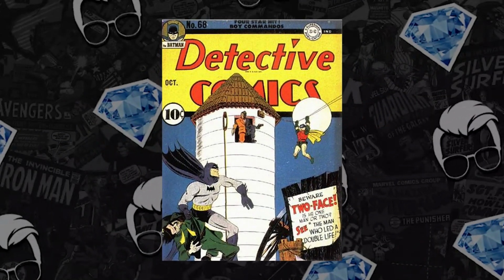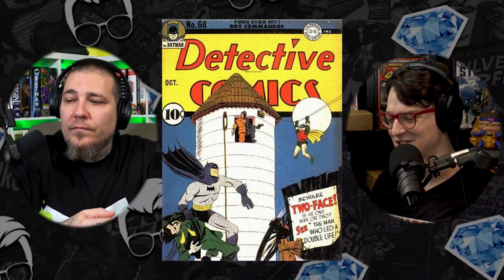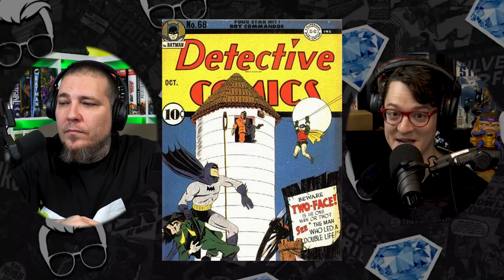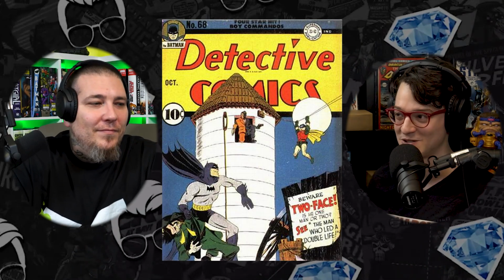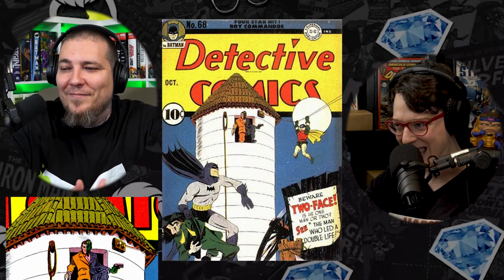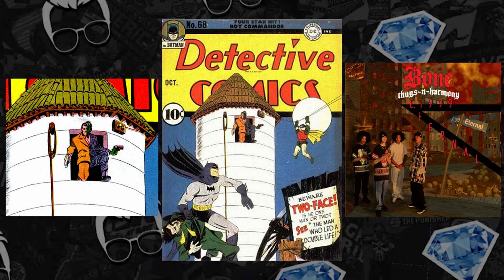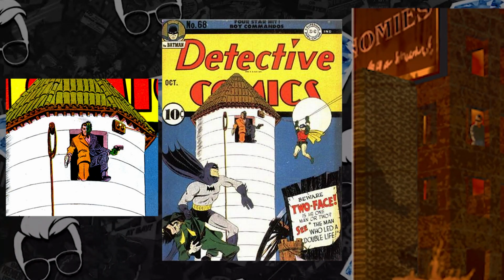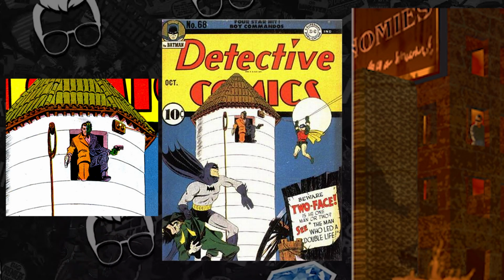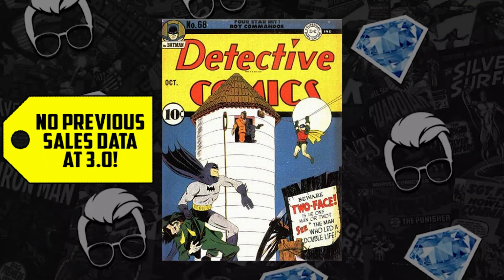And sticking with rare books, we're back to DC Golden Age goodness with Detective Comics 68, the second appearance and first cover appearance of Two-Face. Jem, didn't DC just do our DC villains dirty back in the day? I mean, this is the second appearance of Two-Face, one of my favorite villains, and the first cover appearance, and he is so tiny in that lighthouse. I don't know, it kind of reminds me of Eazy-E in the window on the cover of Bone Thugs-n-Harmony East 1999 Eternal. Damn right. Rest in peace, Eazy-E.